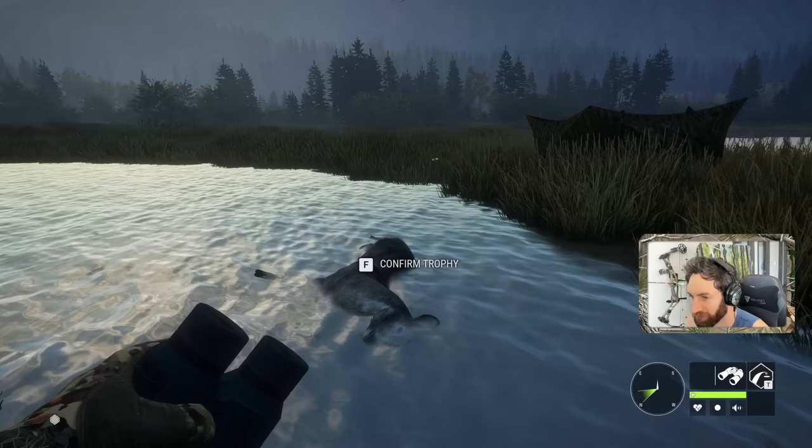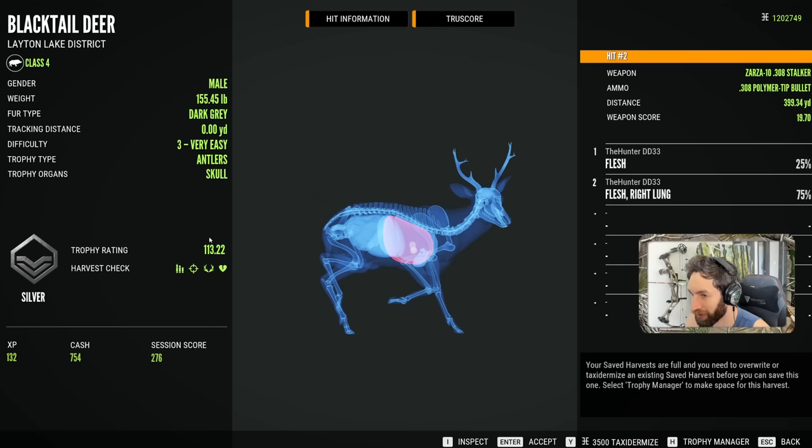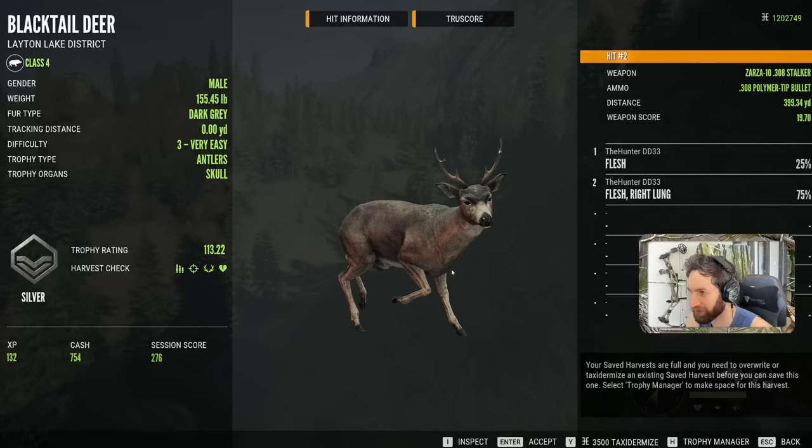All right. Yeah, I told you that second shot was money. 400 yards on the walk. And we smoked him. Nice right lung shot. All right, guys, we've been tracking this bull for a pretty good ways, and I think we just found him.